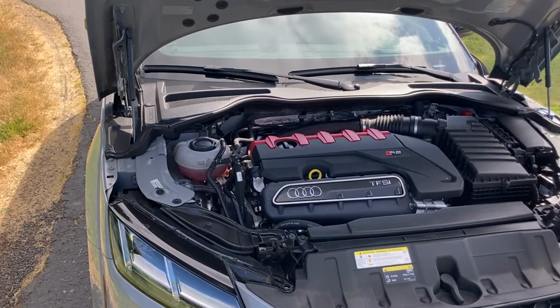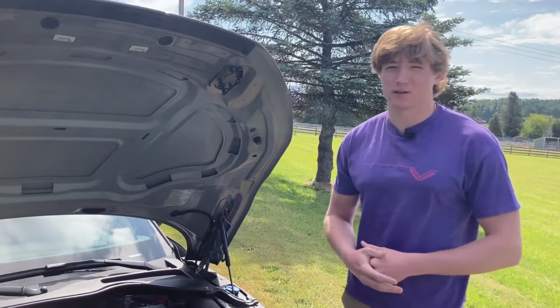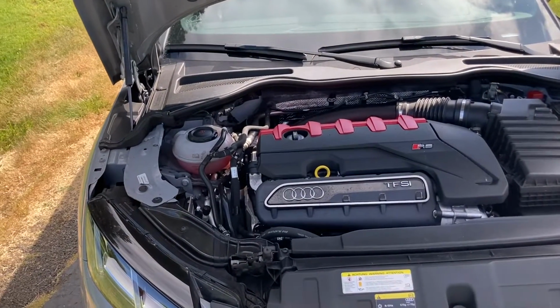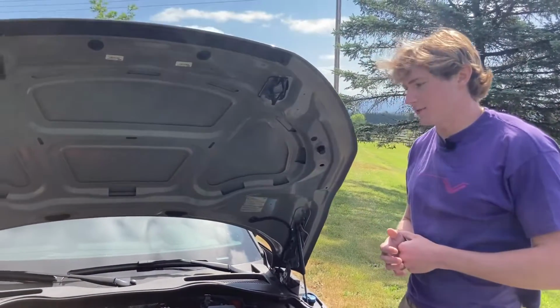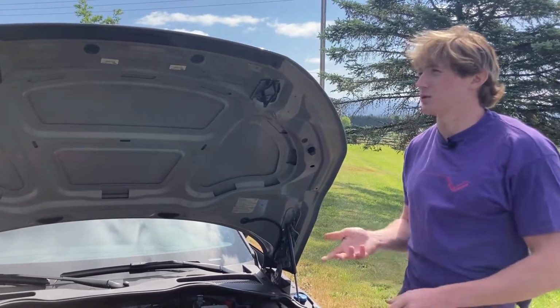And the big thing about this power plant is, number one, it looks pretty sick. It's actually an RS engine. It's pretty awesome. But it's kind of one of the final 5-cylinders on the market. I think it might just be the only 5-cylinder left or something. Well, this is a 2018, but they still currently make it in the newer generation of the RS3. They still have the 5-cylinder, and it makes like 440 horsepower or something more.